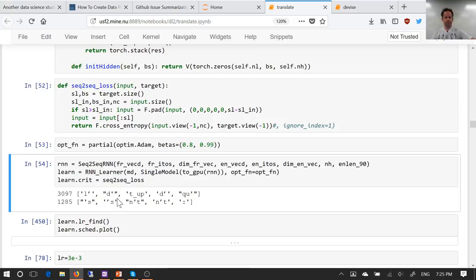Rachel? Do we just keep embedding vectors from training? Why don't we keep all word embeddings in case you have new words in the test set? Oh, I mean, we're going to be fine-tuning them. Yeah, I don't know. I mean, it's an interesting idea. Maybe that would work. I haven't tried it.